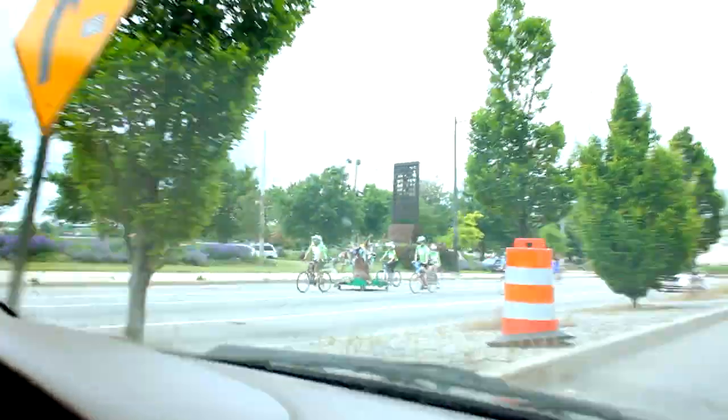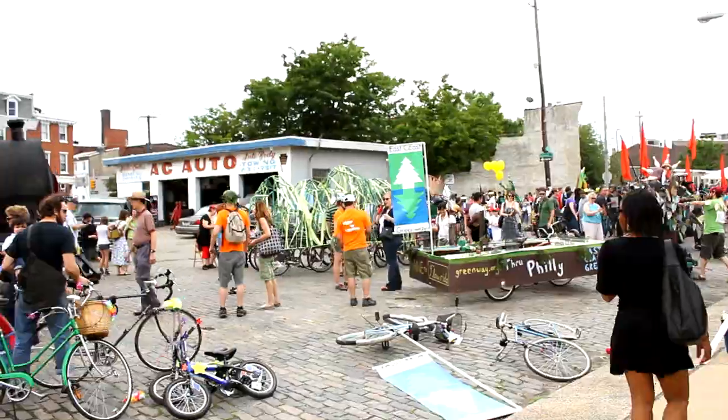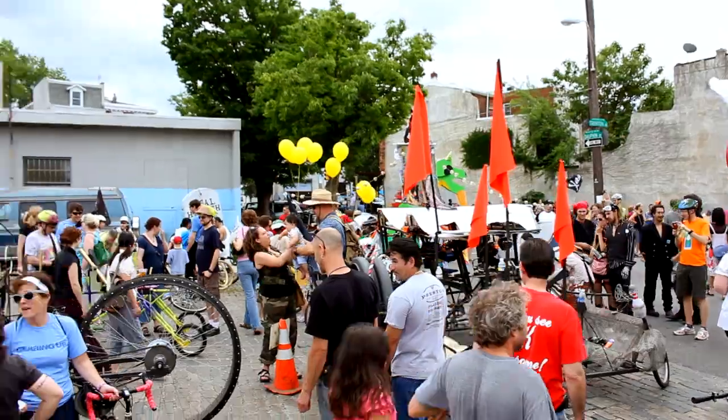There's a very large bike culture here, and this is part of their event, the yearly event, where everyone makes their own sculpture that moves. Let's go check out these bikes.